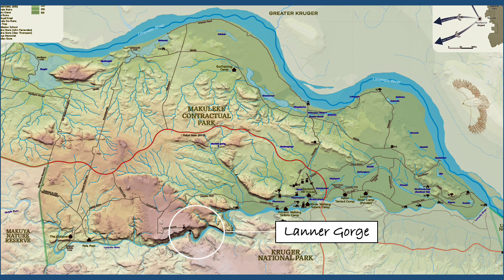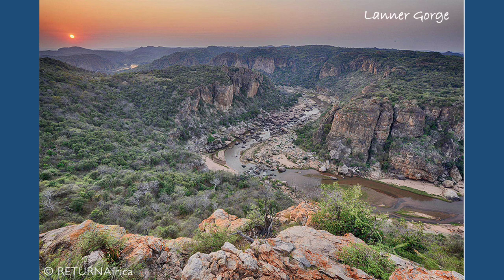Using the Trails Camp as a base, we would go out on walks every day. But the highlight of these walks was a trip down Lanner Gorge. Lanner Gorge is one of the special places in Africa. 11 kilometers long, 150 meters deep. The Luvuvu River has carved its path through the sandstones, reaching the bedrock of Permian sandstone, which was in fact laid down 250 million years ago.